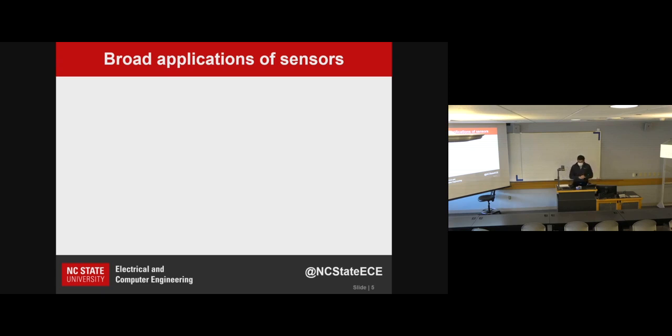Let's start with discussions on what are the broad applications of sensors. What are the different fields that you feel sensors are useful? I'm pretty sure each and every one of you, from the moment you woke up and up until now, you have interfaced with some or the other form of sensors. Some of them are very obvious, some of them are not so obvious. So what are the broad categories where sensors may be of use?